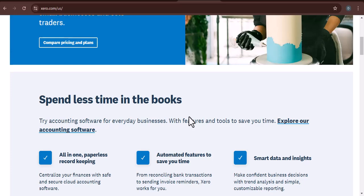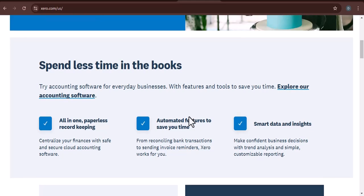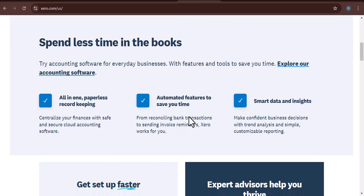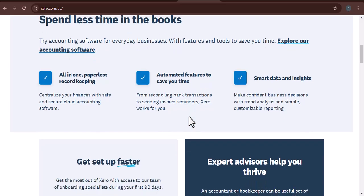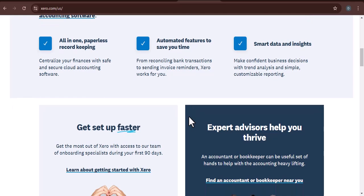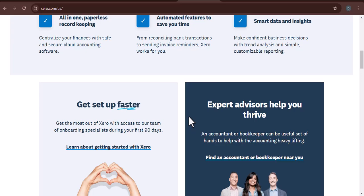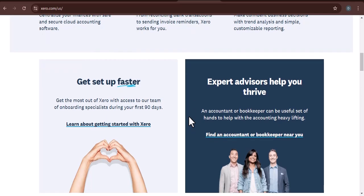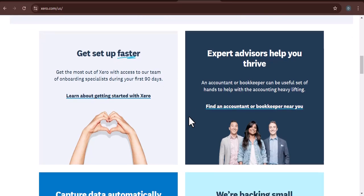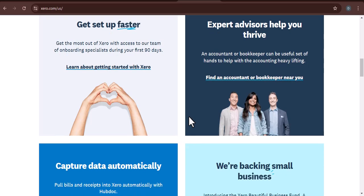The short answer is, maybe. It really depends on a few key factors. 1. Your business size and complexity. Small, simple businesses. If you're a sole proprietor with a few simple transactions, you might be able to handle your own bookkeeping in Xero. Growing businesses. As your business grows, so does the complexity. You might have more invoices to send, more bills to pay, inventory to track, payroll to process, and potentially even multiple currencies to deal with.